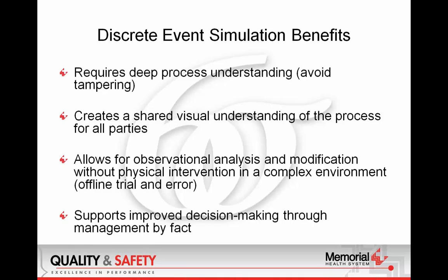It allows for observational analysis and modification without physical intervention in a complex environment, especially in healthcare, because when you start messing with a complex environment and doing trial and error, you're affecting patients. And so the more that we can do in a virtual environment, the better. And that's why this has been very effective for us, and really why we've achieved such easy buy-in, because Simulate produces the projected results every time that we end up seeing in the real world, and we can do it all in a visual world without disrupting patient care. Pretty easy to sell that way.